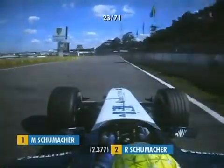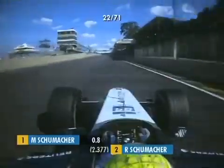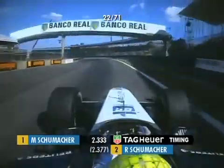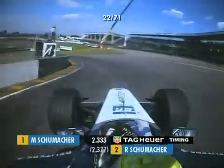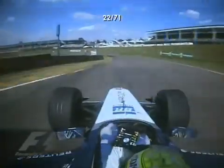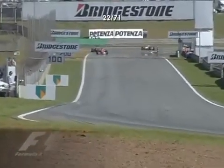Well, a little bit of garbling on the radio, but hopefully that's not distracting Ralf Schumacher. Let's see the gap this time around as he comes across the line. Again, 2.3 seconds, and this time a fraction faster. 4/10 faster, actually, for Ralf, but then, of course, Michael had some traffic to deal with just there, getting past Alex Yoong, I think he has, just passed.